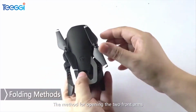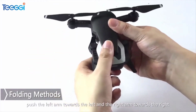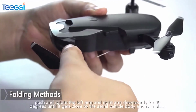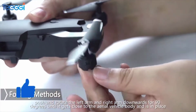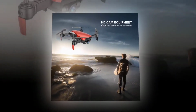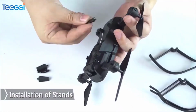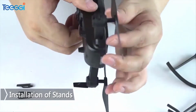About 90 minutes charging time, about 13 to 15 minutes flight time, about 80-meter remote distance, 3.7 volt, 1000 mAh LiPo battery. It provides altitude hold, gravity sensor mode, speed modes, GPS positioning mode, optical follow mode, 4K or 1080 pixel HD camera, and 2-megapixel wide-angle camera, which makes operation much easier and safer for beginners. This is a decent drone overall and suitable for everyone.